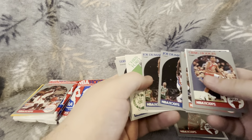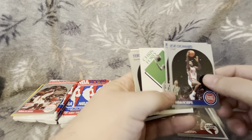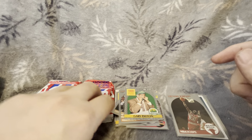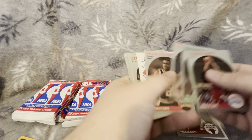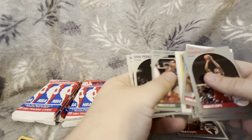Joe Dumars. What? Come on, Hoops. You're going to double me up on Joe? I mean, back as a little kid, that might have been cool. Joe Dumars was a pretty decent card for, I don't know, you could probably sell it for 15 cents. Trade a couple of them in for a new pack. Nothing there.